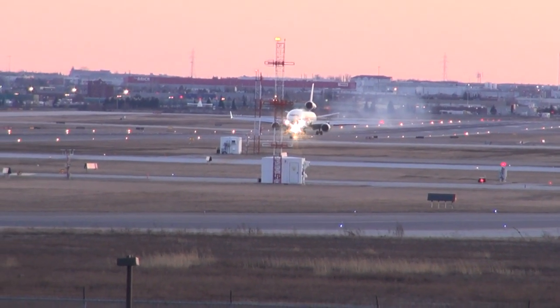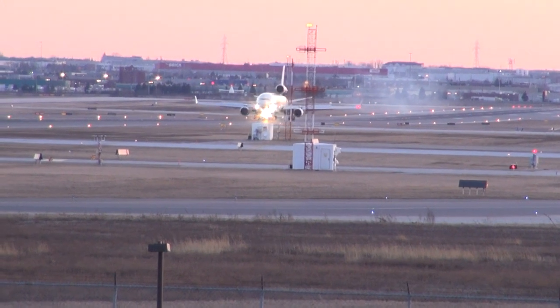Oh, that's it. That's the FedEx plane. Oh, is that the DC-10? Yeah, that's the FedEx plane, yeah.